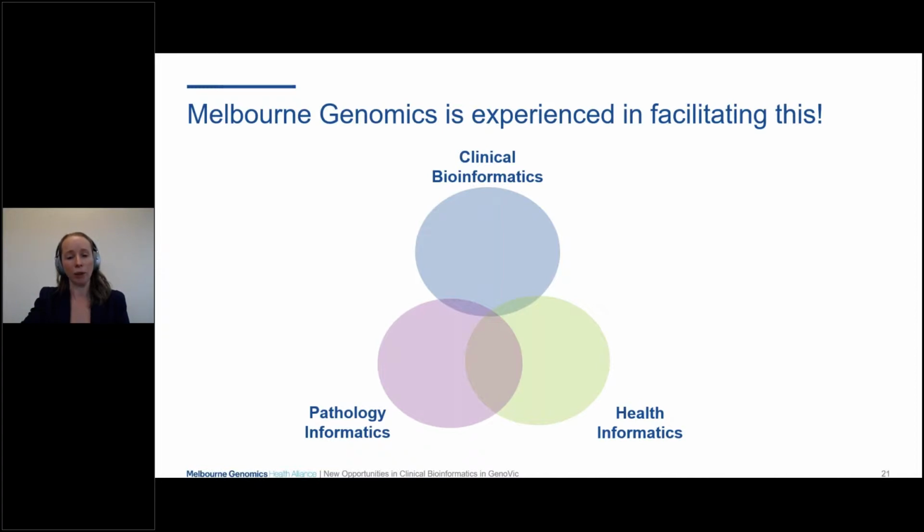And we have already had a lot of experience bringing together the different roles or the different disciplines that are required to do this. So you don't need to be an expert in all of these things, but you need to be aware that in trying to translate your research, these are the kinds of skills that you need to be able to work with and access.